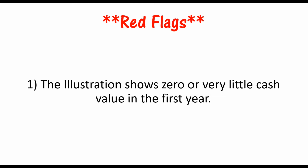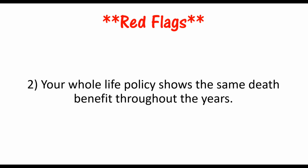So red flag number one, the illustration shows zero or very little cash value in the first year. If you see the illustration that your agent sent you, you see the column that says total net cash value, or maybe it says surrender value. Look at that column, look at the first year. If the cash value is 50% or less of the premium that you're paying into the policy, maybe the policy was not structured correctly.